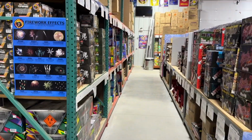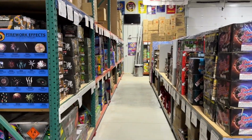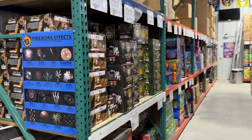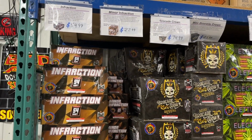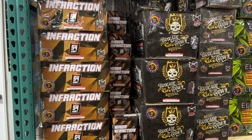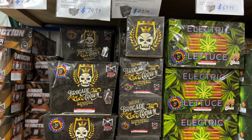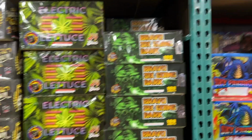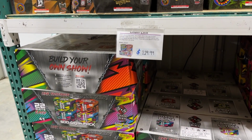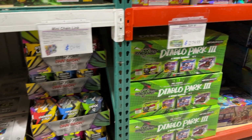I'm gonna go back to front on the right side of the store as you're looking at it when you come in. So on this back wall, we have some of our favorite 500 gram cakes. Infraction has been one of our best sellers for years. We have Infraction and Mini Infraction. And then we also have Brocade Crown Waterfall and Mini Brocade Crown Waterfall. Electric Lettuce and Bravo 6 Going Dark. Down here we have Mini Chain Link and then the big chain links, which you can build your own show with the various colors included in the sets.